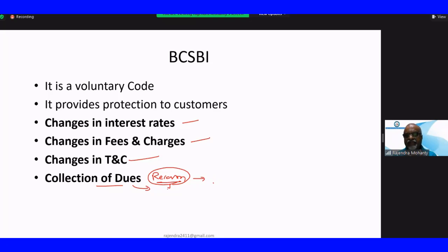Normally, whenever bank staff or representatives go for recovery to the customer's office or place, they should go only between morning 7 a.m. and evening 7 p.m. Within this period only can they visit the customer's place. Not before 7 a.m., not after 7 p.m., unless the special circumstances of the customer's business or occupation require it, or the customer tells them to come at that time. Otherwise, they should go within this period.